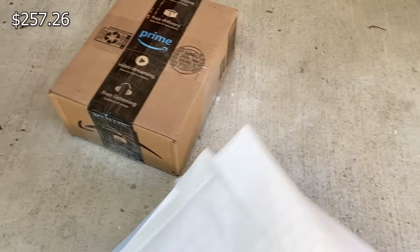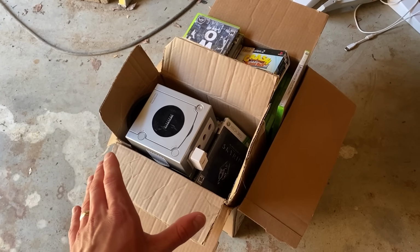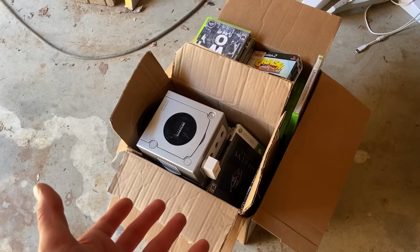I gotta say, I am completely blown away that we have sold this many items. This is the most items we've sold thus far, and I think it's only gonna go up from here. And so I'm gonna get these guys shipped out and then get over to listing. I'm shipping all these guys out for $27.32. Then I'm gonna start off by bringing this box inside the barn and seeing what the most expensive games will be.